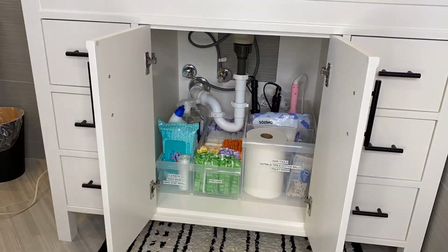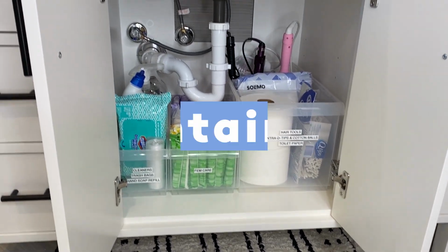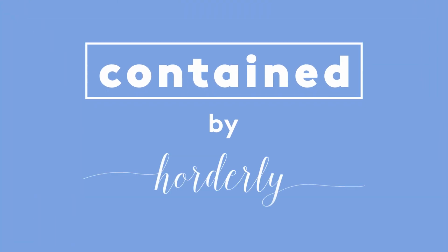These 3 organizing solutions are perfect for any problem you might have when it comes to storage under the bathroom sink. Good luck, and remember, you can never be too organized.